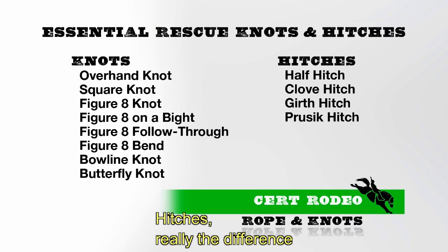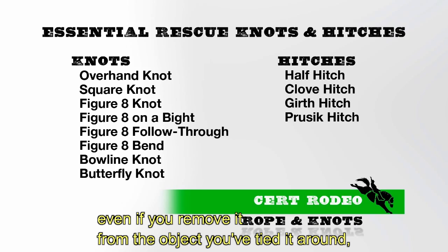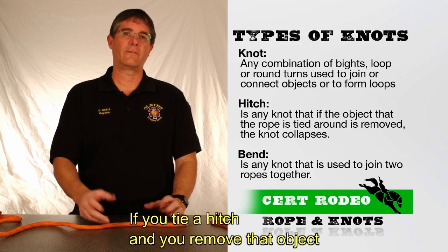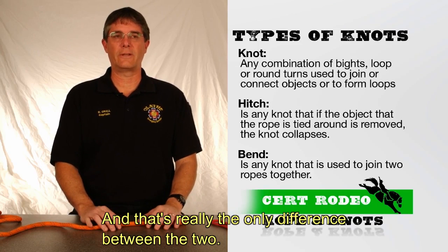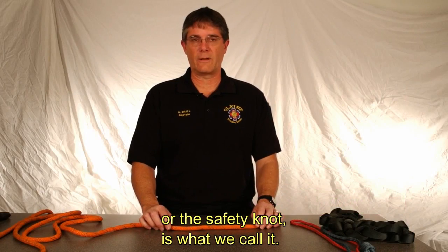Hitches, really the difference between hitches and knots is this: when you tie a knot, even if you remove it from the object you tied it around, the knot still stays there. If you tie a hitch and you remove that object away from what you tied it around, the hitch will fall apart. And that's really the only difference between the two. The first one we're going to cover is an overhand knot, or the safety knot is what we call it.